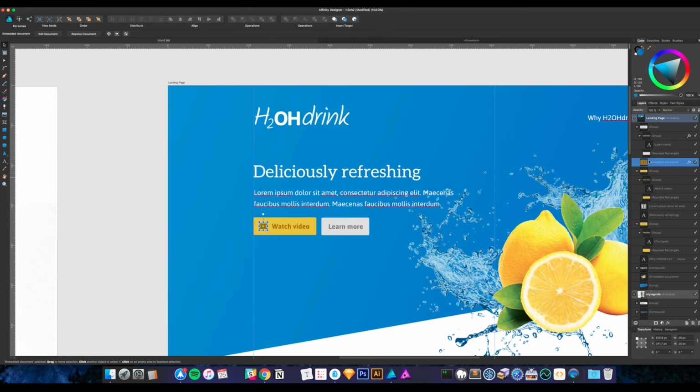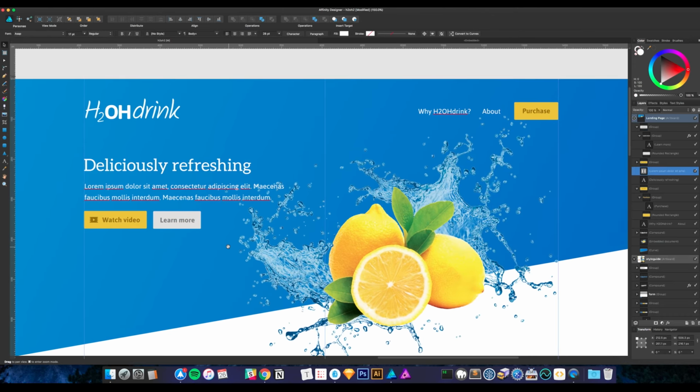Okay, so we want that to be grouped. Not like that. This part's kind of weird. Come on. No. There? Okay. Got it. All right. Something about these buttons I'm not digging quite yet, but we'll get there. I think they're a little tall, to be honest. Maybe we'll make them that. Let's see how this looks real quick.